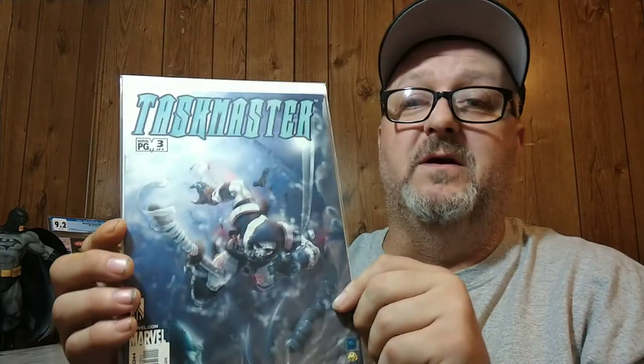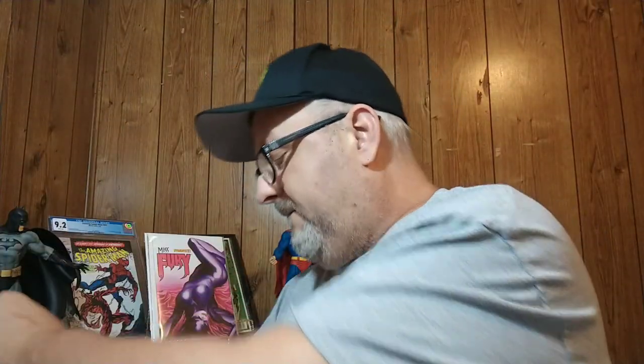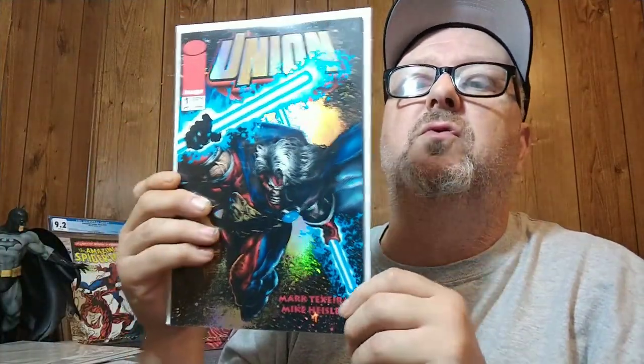Taskmaster. Don't know why I can't say that word. Taskmaster, number 3 of 4. You can get the set of them for $20. This one by itself, about $3. Heroes for Hire, number 1 and number 2, $2 a piece. Union, number 1. Ooh, cool cover. Ooh, you know me. Love it. Anyway, it's a dollar. Cheap entertainment for Stevie B.